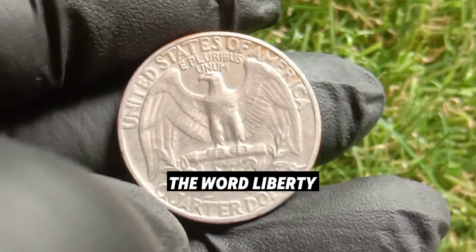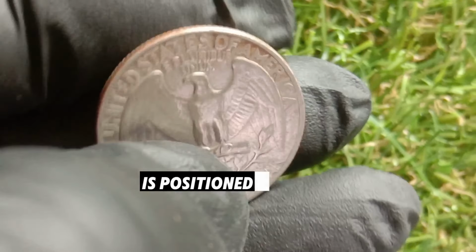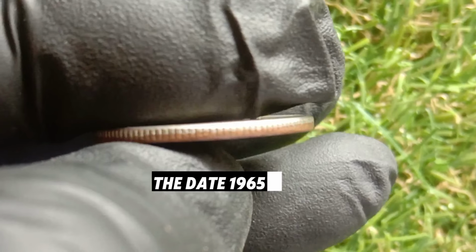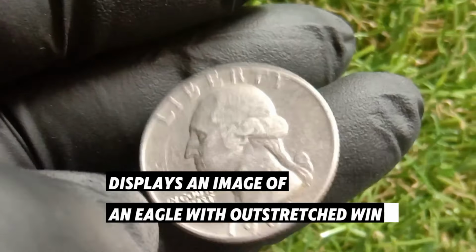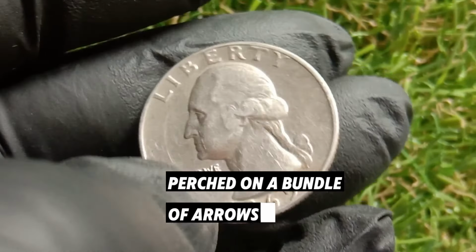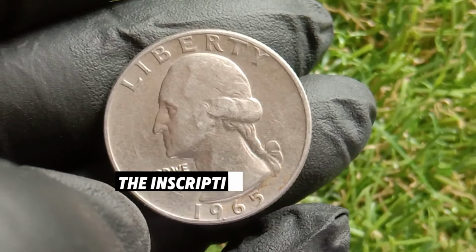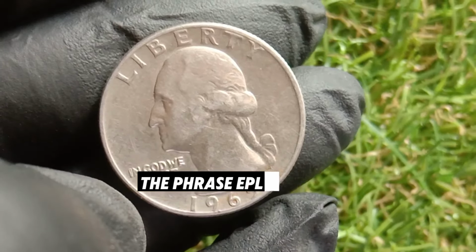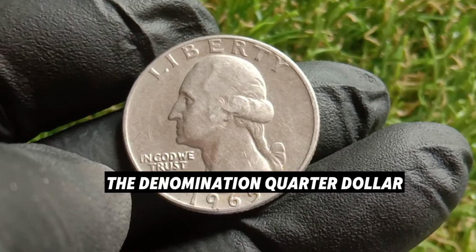The word Liberty is inscribed at the top. The phrase "In God We Trust" is positioned to the left of Washington's neck. The date, 1965, is centered at the bottom. The reverse displays an image of an eagle with outstretched wings, perched on a bundle of arrows. Below the arrows, two olive branches symbolize peace. The inscription United States of America is at the top. The phrase E Pluribus Unum appears below it. The denomination quarter dollar is at the bottom.